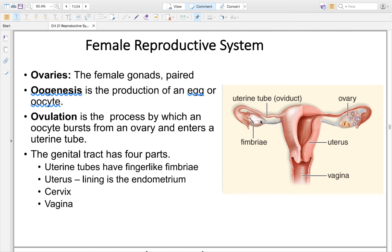All right, so if we look at this closely, here's the ovary. Okay, there's these little fimbriae, and the ovary connects to the uterine tube, also called the oviduct, also called the fallopian tube. Okay, and then that connects to the uterus. This is the uterus. Okay, and then right underneath is the cervix, and then the vagina.